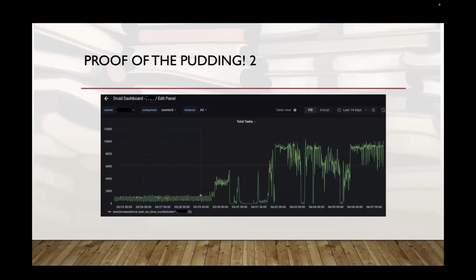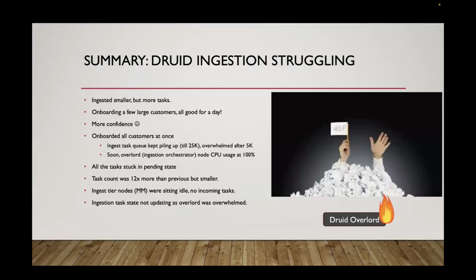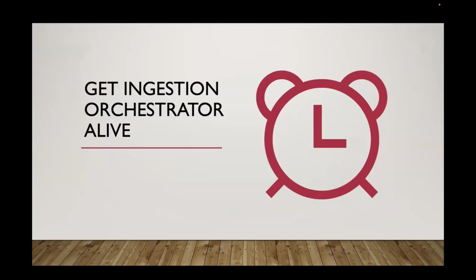Number of tasks being ingested, you see how it has changed from around 1,000 to around 8 to 10K. And this is what the machine's CPU said, right? So overlord is the process that you guys guessed would crash. CPU is at 100%, right? Enough of proof. I think I have described most of these. So I'll hand over to Sachin to go through the fix for this and take you through more ingestion issues and more query issues.